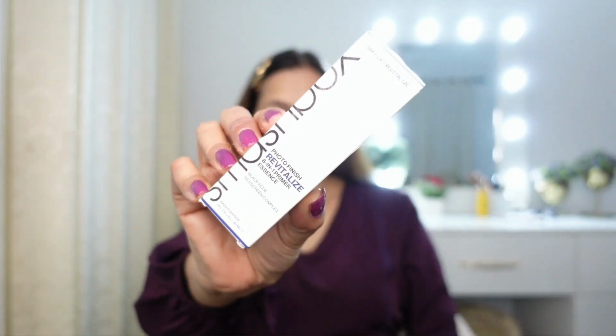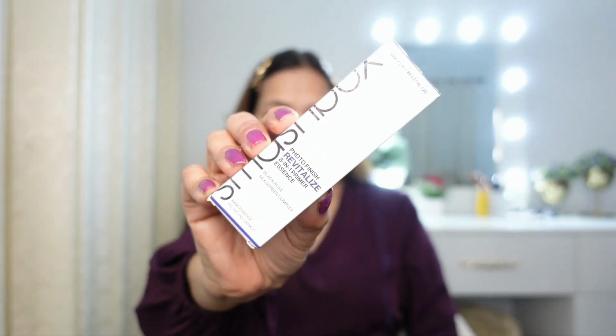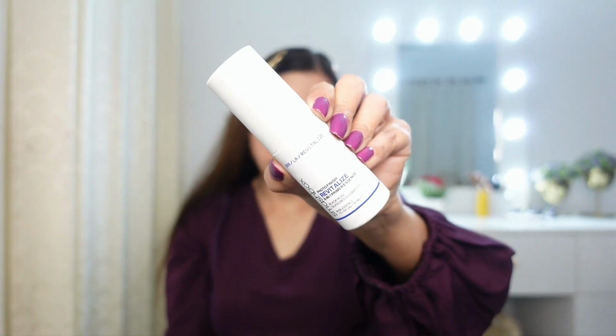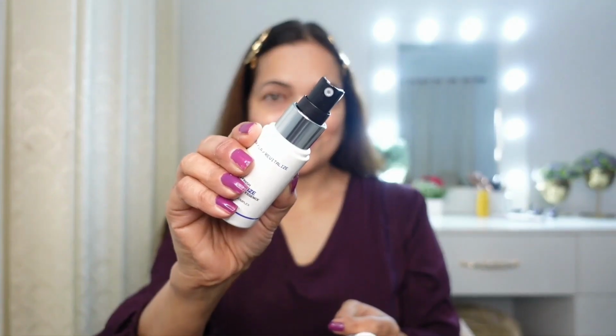I'm also using this new Smashbox Photo Finish Revitalize 8-in-1 Primer Essence. It's a multi-purpose spray. I can use it as a primer and a setting spray. It's a very fine mist. As a setting spray, it leaves a beautiful glow and the makeup lasts a long time. And as a primer, it provides a noticeable glow to my skin.